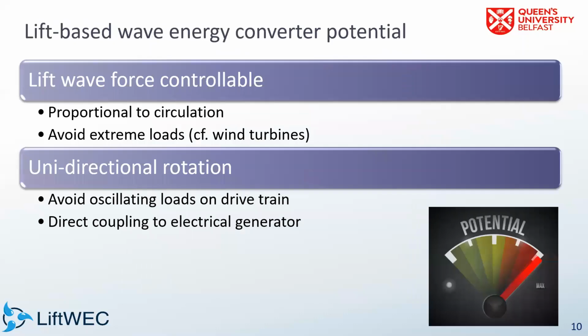So let's have a look at what advantages or what potential we could have on lift-based wave energy converters. And I think there are two advantages which are worth highlighting, because they're different to some extent from other ways of coupling with the waves. They're different from buoyancy and diffraction forces. So the first one is that the lift force is controllable because it's proportional to circulation. And so what we would have in a wind turbine is, the way wind turbines work is when the wind gets too strong, they turn the blades of the wind turbine so they don't generate circulation anymore.